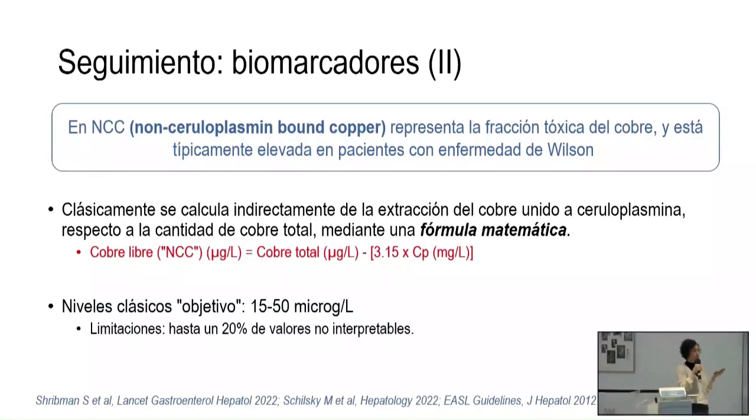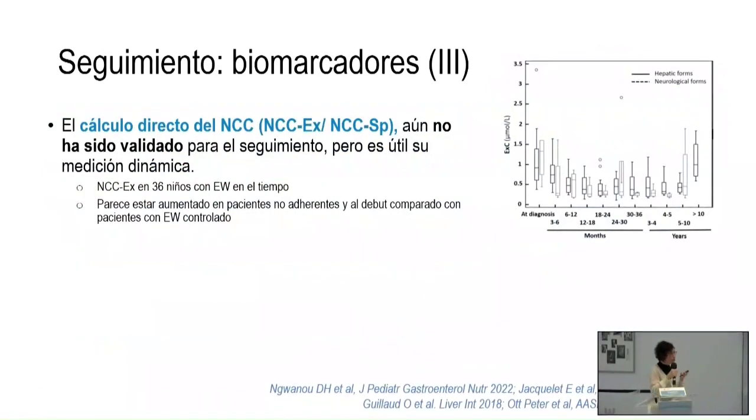What can we check for in blood? The famous exchangeable copper, and we try to see the NCC, those that are presented with the one that is non-bound to the ceruloplasmin. Classically, that was calculated with a mathematical formula. And for all mathematical formulas, we need to understand that there are limitations because it depends on the ceruloplasmin. And we could have 20% of cases that were not easily detected. But right here, we are now measuring that ratio, okay, that is non-bound.